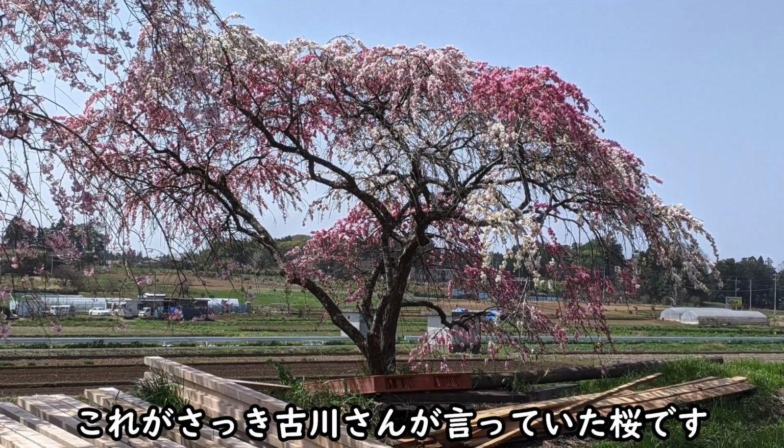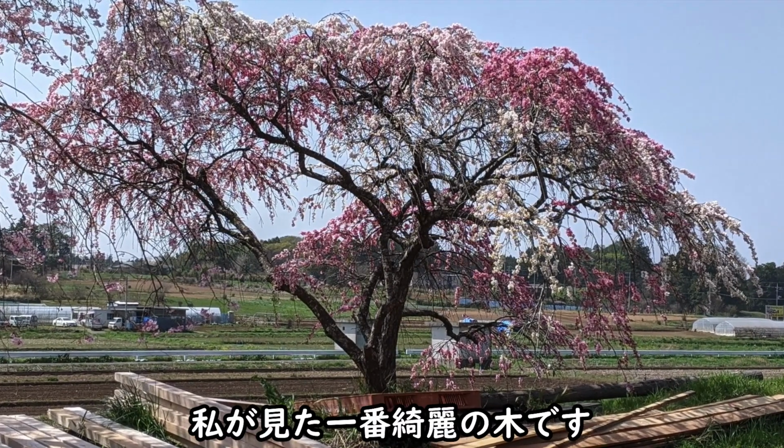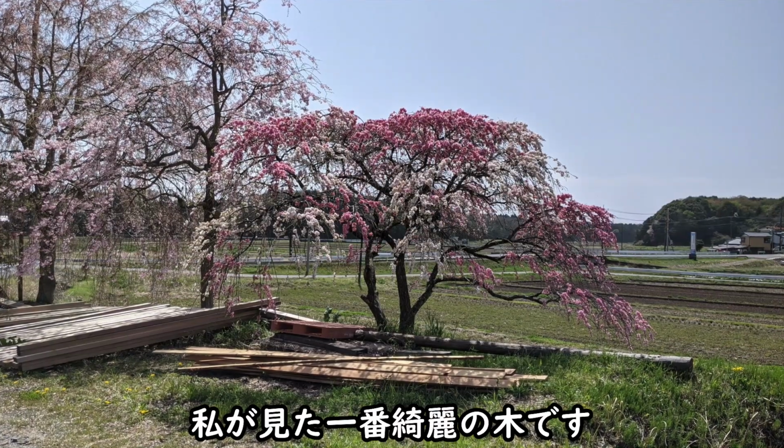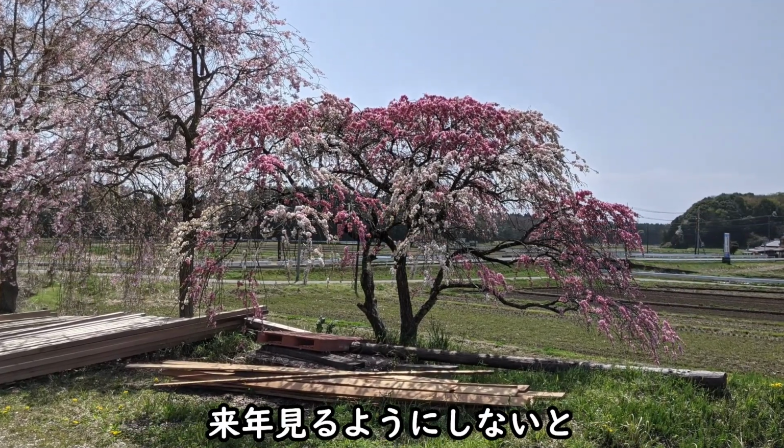This is Furukawa San's cherry blossom tree that he was talking about. That has to be the most beautiful tree I've seen. I can't imagine how special it looks when it's in full bloom. We'll have to try and catch it next year.